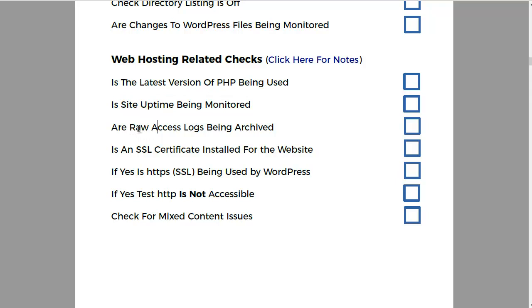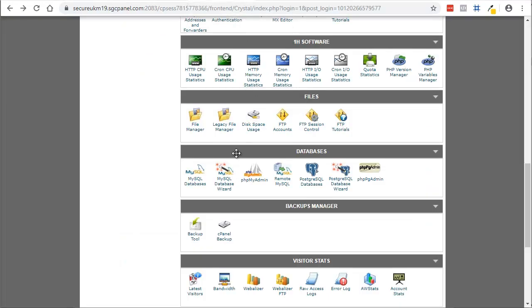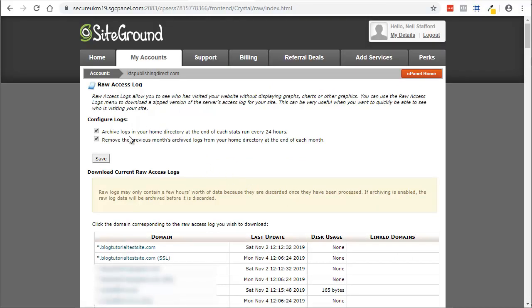The next bit is the raw access logs. Are they being archived? If we go to the cPanel again, we'll see this here under visitor stats, raw access logs, and we can see here that we've got a couple of options when it comes to configuring it. Now this here will archive the logs in the home directory at the end of every 24 hours, it says here, so you want to make sure that's ticked.